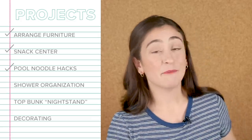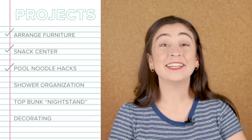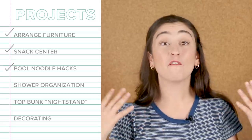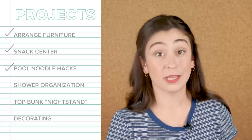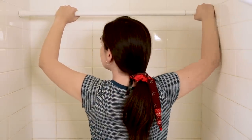We are halfway done. It is time for our fourth tip, hack, project, whatever you want to call it. And that is organizing the shower. So there are four girls living in here, and that means that there's going to be a lot of beauty products. What I'm going to do is take a tension rod that is meant for a shower curtain and actually put it on the inside of the shower and put some S hooks so that the girls can hang their shower caddies.